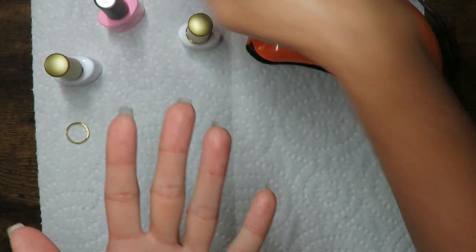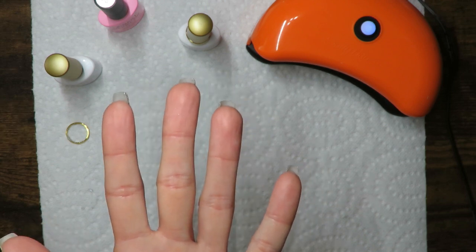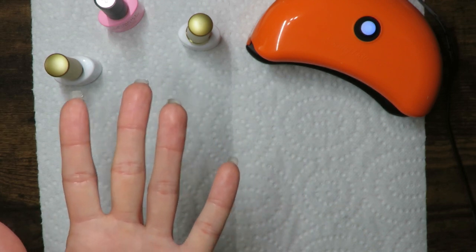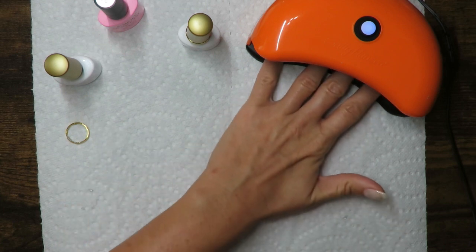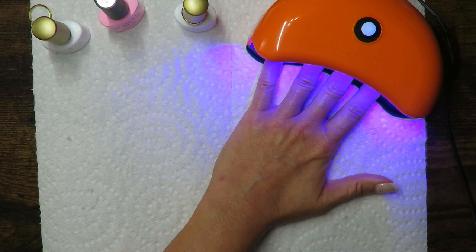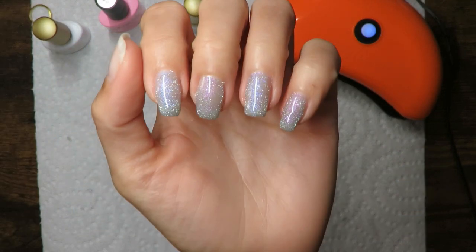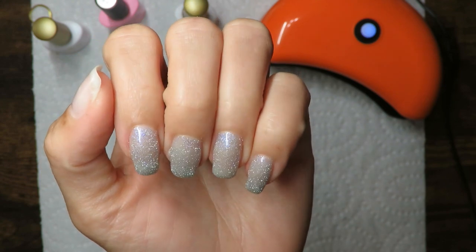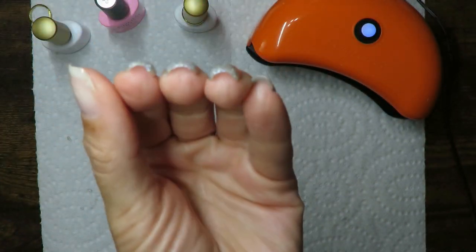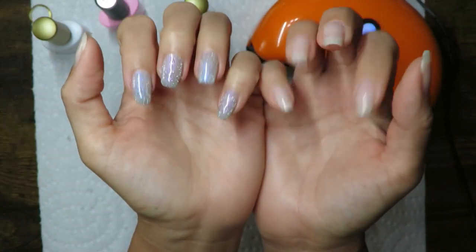So here we go. Top coat is applied. We're going to flip it. Give it about 10 seconds to let everything settle, even out, and then we're going to cure it. And every time I cure a layer, I do it for two 30-second increments, so about 60 seconds in this lamp. So here we are. I'm going to go ahead and finish out the rest of my nails, and I will be back to show you the finished product on all the nails.